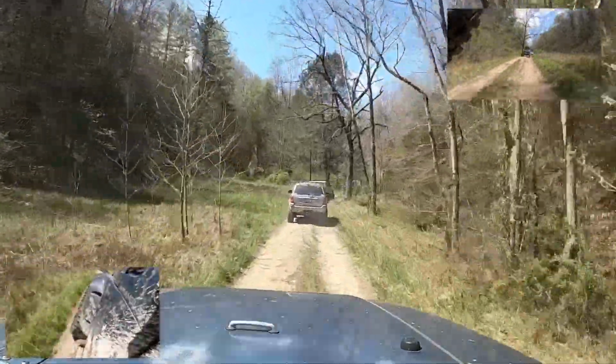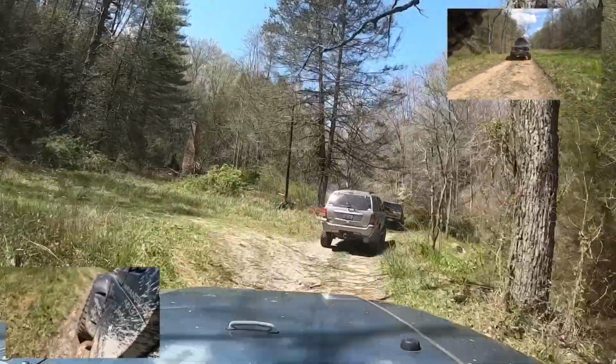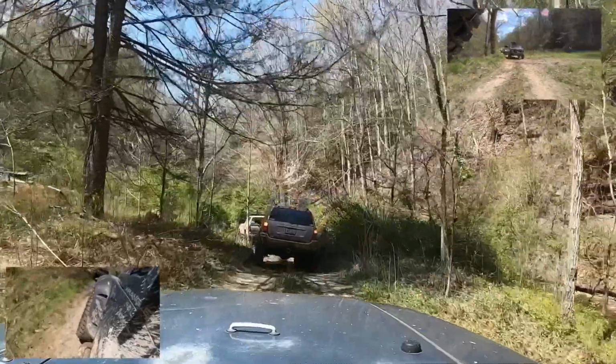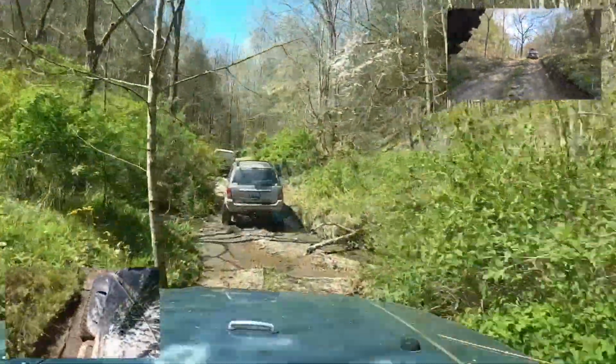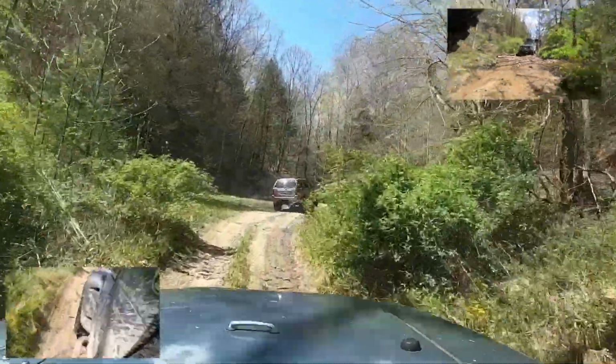As we zip along here, like I said, it's about 5 minutes before we get to more of the off-road portion. This is more like the driveways for the homes back here. Starting to see a little bit more now.